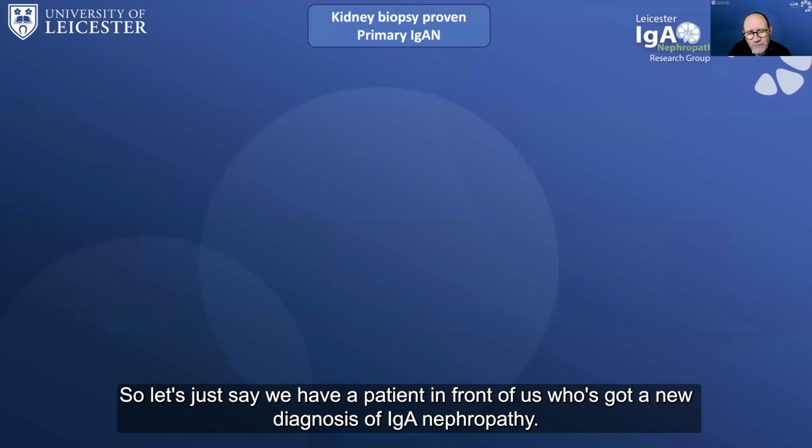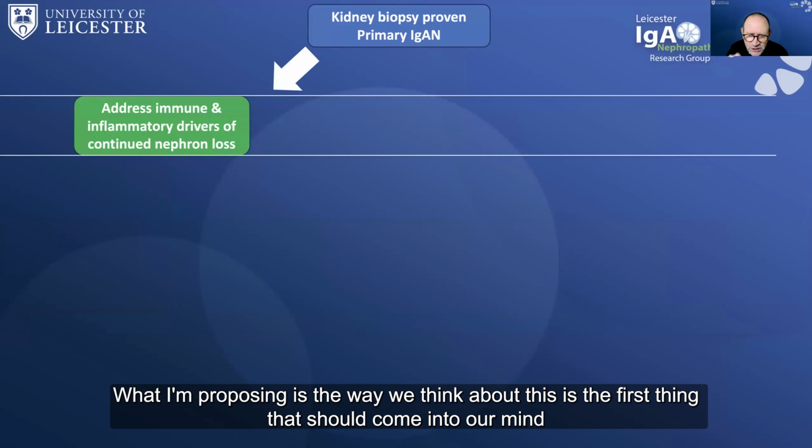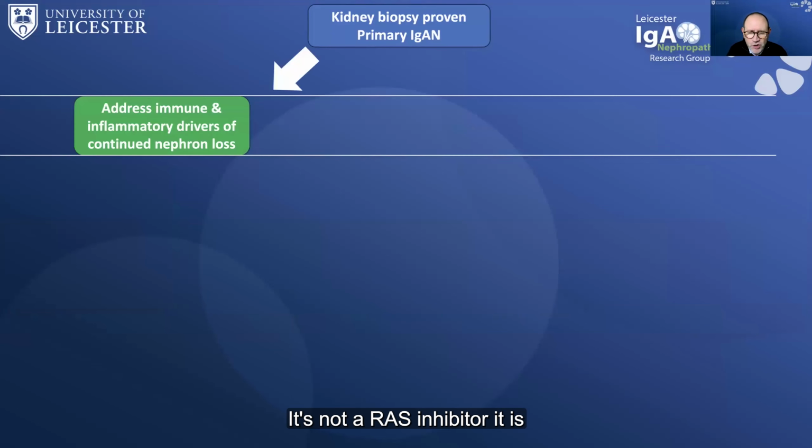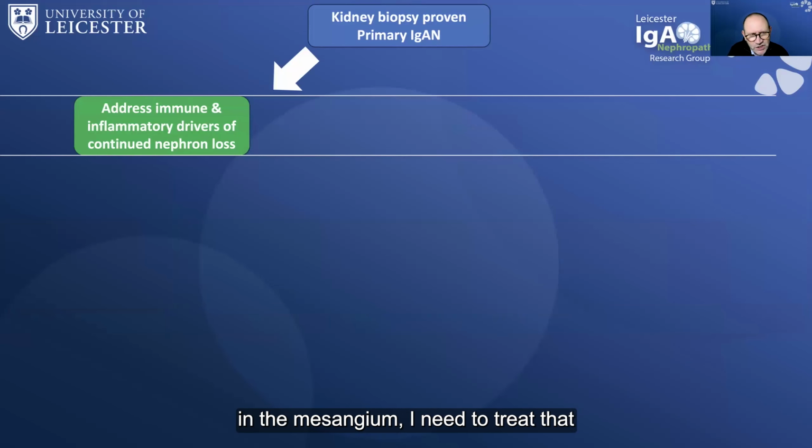So let's just say we have a patient in front of us who's got a new diagnosis of IgA nephropathy. What I'm proposing is the way we think about this is the first thing that should come into our mind is not a RAS inhibitor. It is, I need to address the immunology of this disease. I've just seen a kidney biopsy that's lit up with IgA deposits in the glomeruli. I've seen electron microscopy showing big chunks of immune complexes in the mesangium. I need to treat that. I need to treat the immunology of this disease.